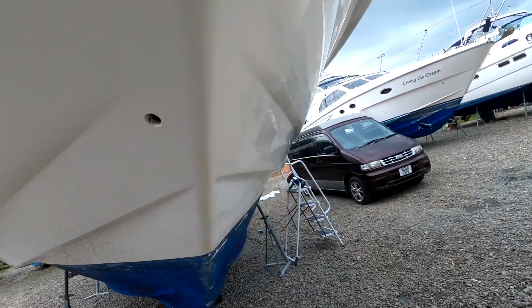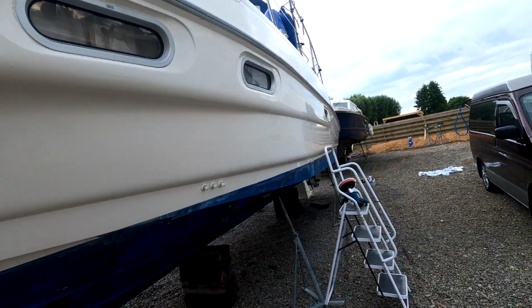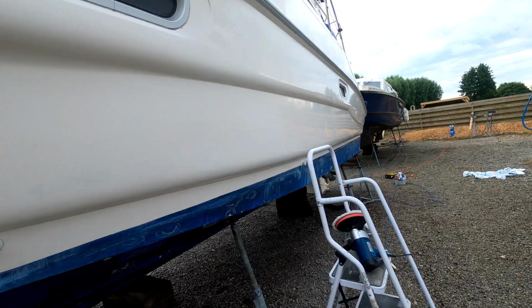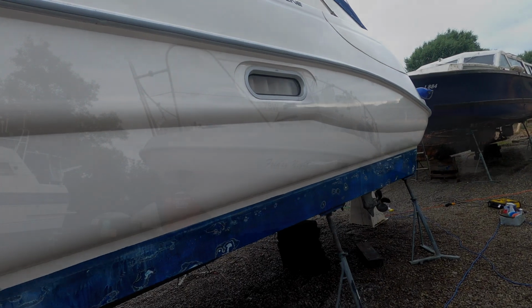Cleaned up around the front of the bow, got rid of the rust stain, and what I've started doing now is just going over with the mop and taking that first coat of polish off. And you can see this is the polished surface, and that's just after a very light buff. So you can see that the machining has gone very, very well.